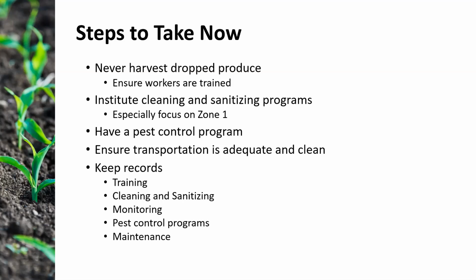And then also making sure that any transportation being used for transporting produce is adequate and that it's being kept clean. And then you can begin keeping records. Training records are going to be really important, and also your cleaning and sanitizing records. And then records for any monitoring that you're doing, pest control program records, and then any maintenance.